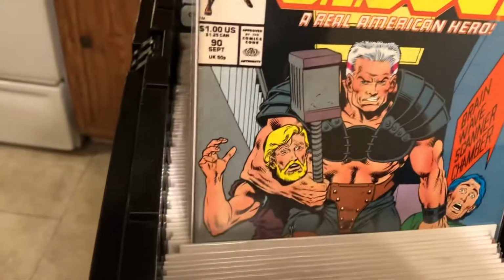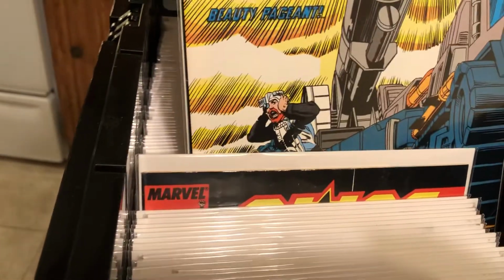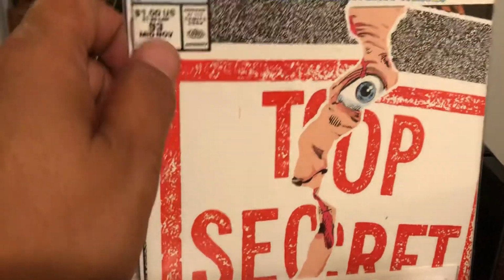This is number 90. Really cool issue. Snake Eyes version 3. 91. This is where it starts getting interesting. Thunderclap, October Guard. Top Secret. This is a key issue. I'm not going to tell you what happens in this issue. You need to read it.